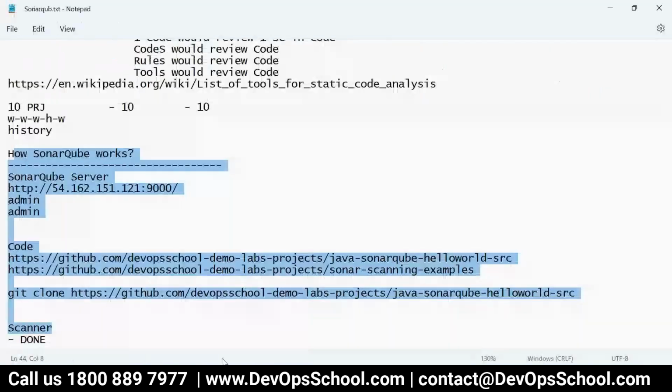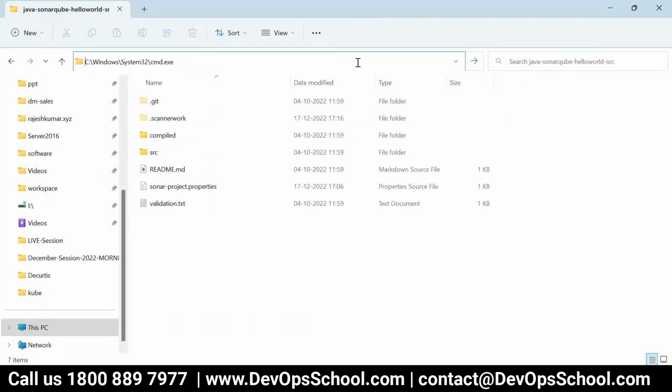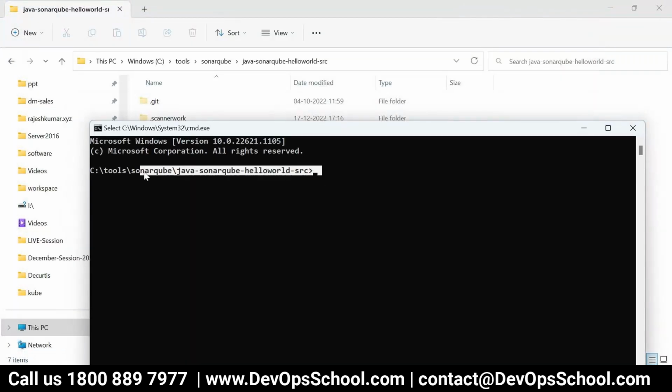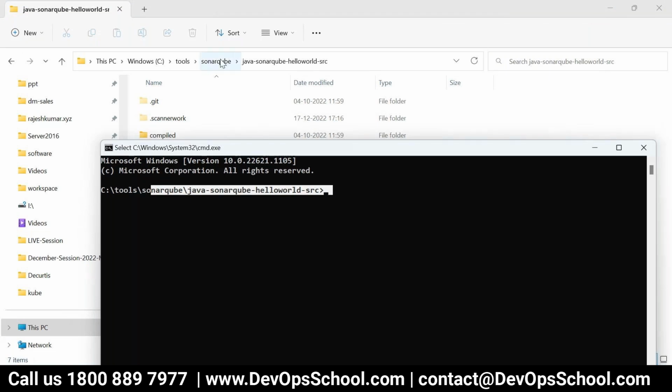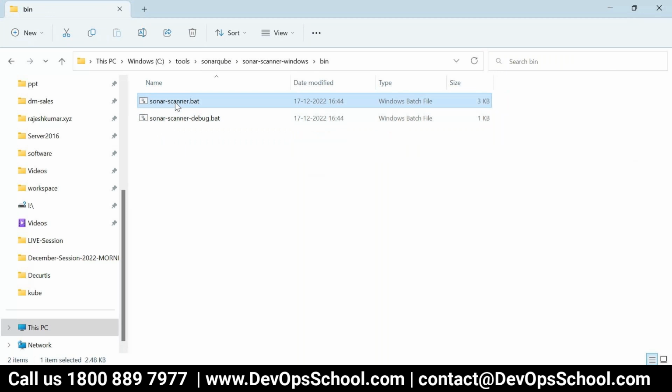So where is the code, by the way? My code is sample code here. This is the location. Remember, where is my scanner? So scanner is this is the scanner. Remember that you'll be having this in a recording. I hope I'm recording. Yeah.